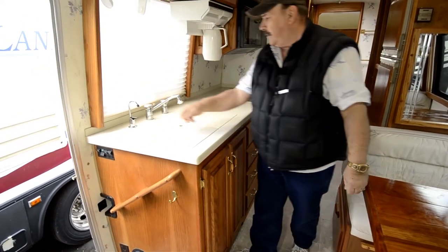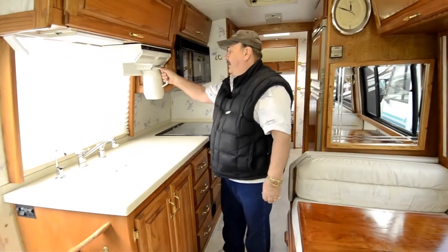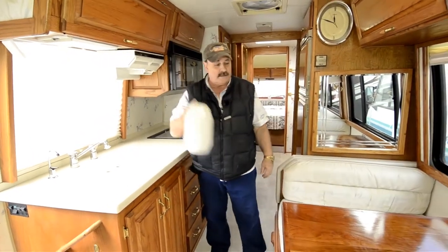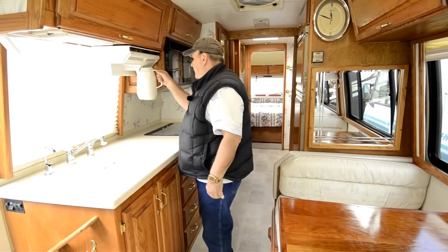It's got filtered water. It's got a nice faucet system. This is pretty nice. This is where, when you make a pot of coffee, you can sit it on the table and it'll stay hot most of the day. It's a thermos coffee maker. Very, very nice.